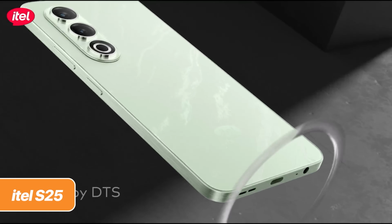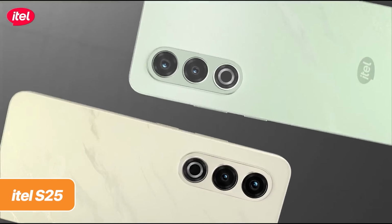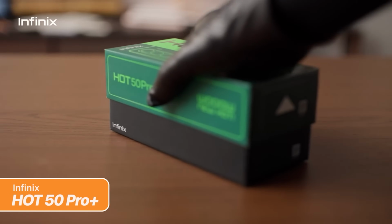So yes, this is one of the only phones on this list that does not feature dual stereo speakers as well. Next up is the recently released Infinix HOT 50 Pro Plus. If you haven't seen our video on that one, you can check it out here. Whatever, we'll link them all there if they're available. This phone is one of the better pickups for less than 9,000 pesos released this year.